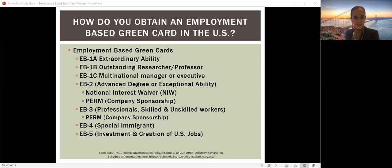The next category is the EB4 category, and this is a special green card category for various workers, including religious workers. But we'll not discuss this one in a lot of detail, as this webinar will focus on the employment-based green cards. And the last green card category is the EB5 or investment green card. And again, we do have a special webinar that goes over the EB5 green card. So if you are interested in this category, we encourage you to sign up.